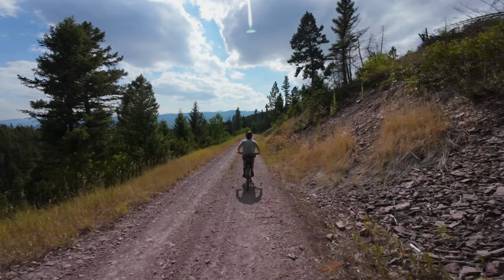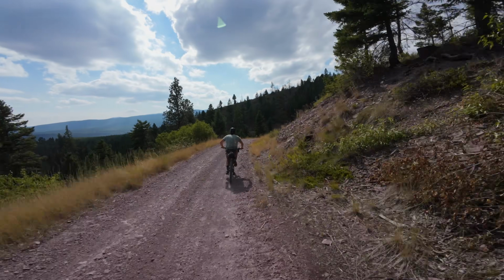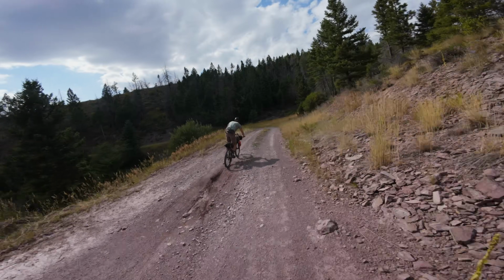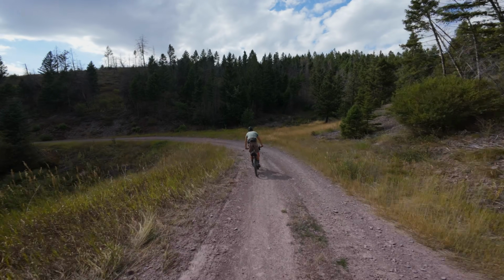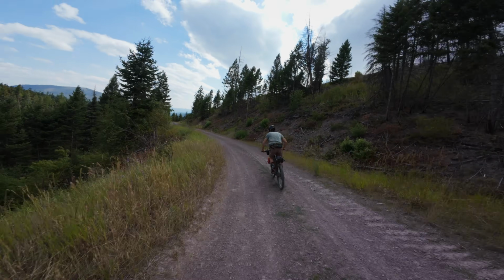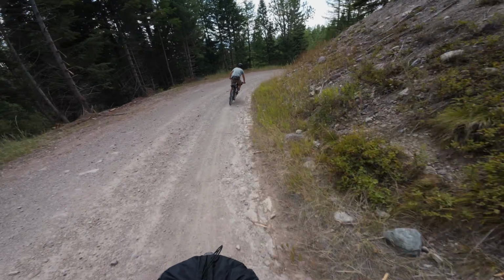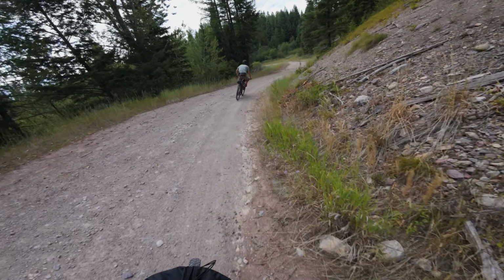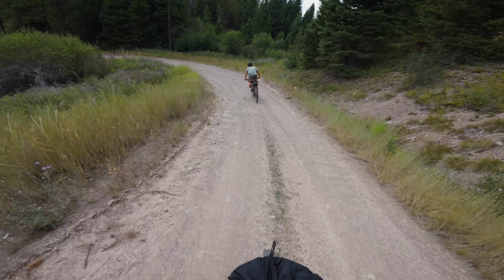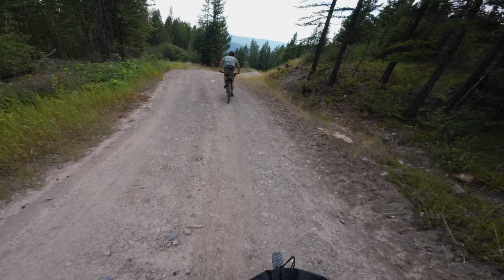The final stretch, one of the final dirt descents to take us really close to Missoula. After this, we were pretty much on a road ride for the next 10 or 15 miles. John and I took the lead. A lot of these corners were pretty tight for the amount of speed you have, so you really had to be chill with it.